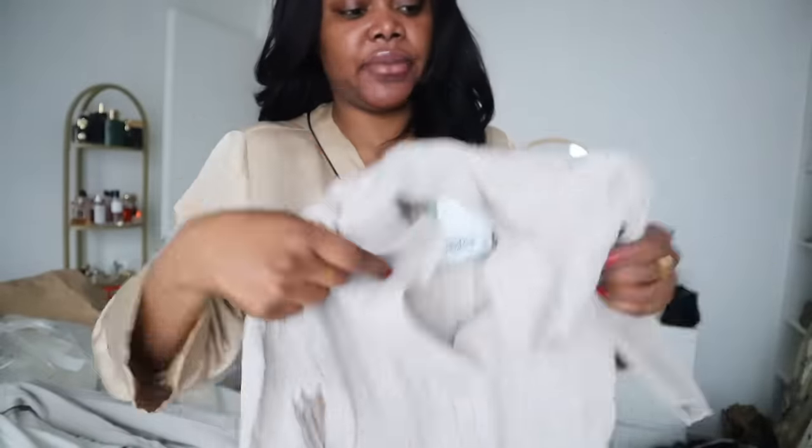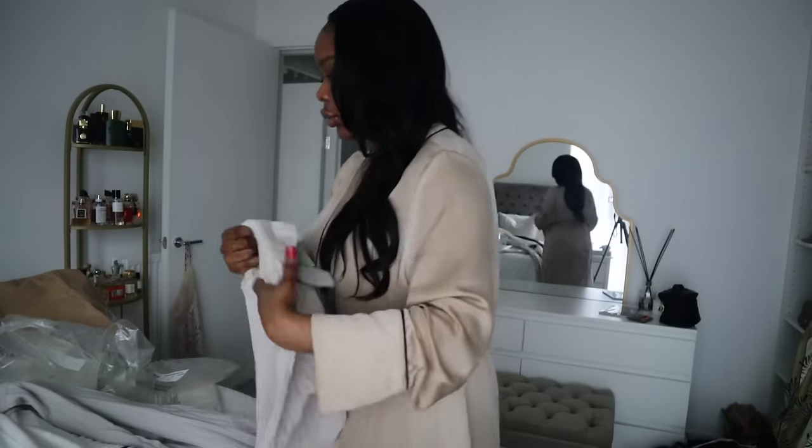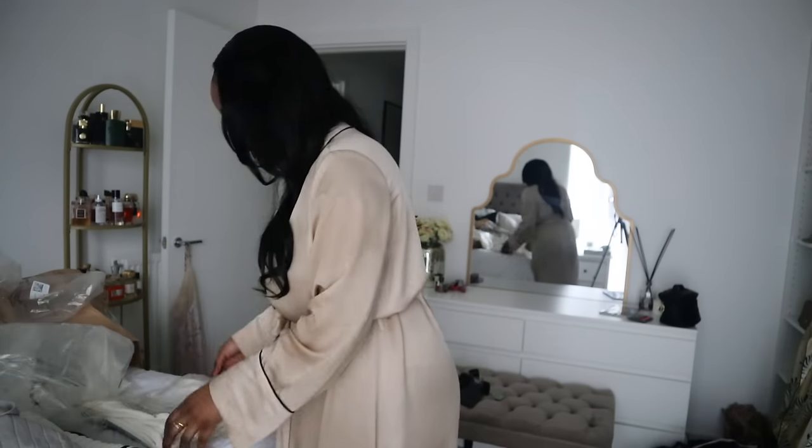Really, really nice. Very simple, very easy. So I'm really looking forward to trying this on. What else did I get?